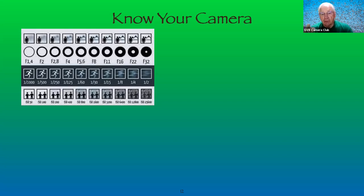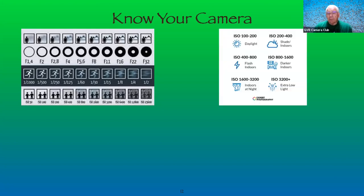Depending on the program you're using to view your slides, it will tell you what shutter speed, what f-stop, and what ISO was used. And we'll talk more about this later, okay? Here's a kind of a chart to show you what ISOs you would use in different lighting conditions. Bright sunlight, today is bright and sunny, a few clouds in the air, okay? So you could use an extremely low ISO.